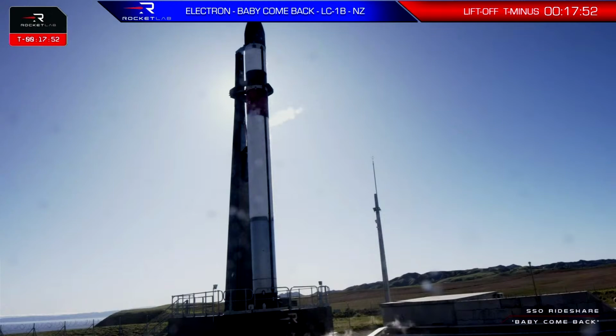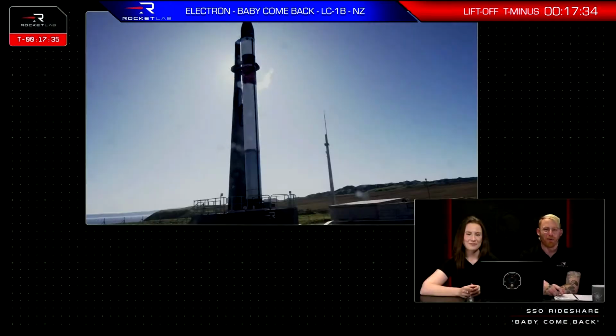The good news though is that all operations are currently running smoothly and we're continuing the pre-launch procedures as we approach T0. We've got a ton of information to share about today's mission, so let's get started. Absolutely. Baby Come Back will launch a total of 7 satellites to a sun-synchronous orbit for 3 customers. Riding on today's mission is a spacecraft for Spaceflight Laboratories, 4 CubeSats for NASA, and 2 satellites for Spire Global. Let's get into a bit more detail about these payloads in order of deployment.